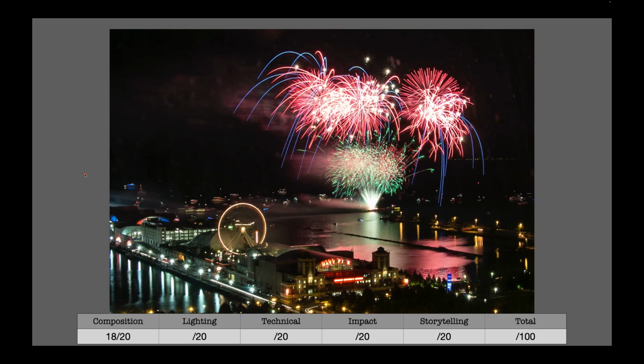Yeah, that's what happens when you look at images and relook at images and relook at images. You're always going to see something that you want a little bit different. Same with up here, maybe a little more headroom. Yeah, I'll stick with the 18. Lighting, yeah, as I mentioned, 18. It's ambient light. You get what you get.